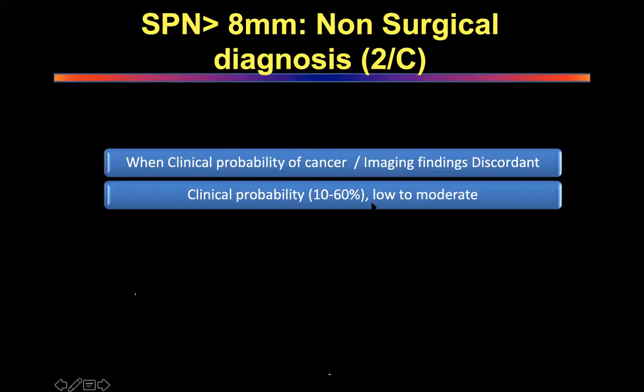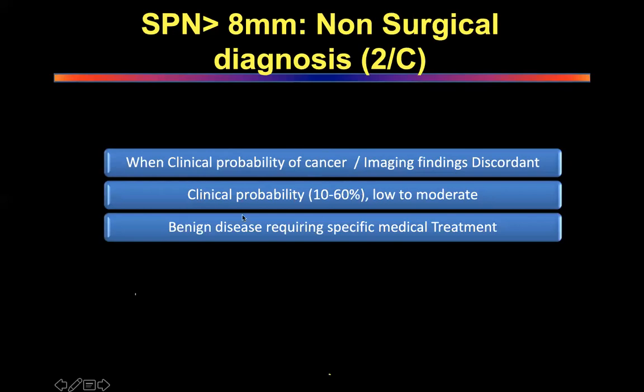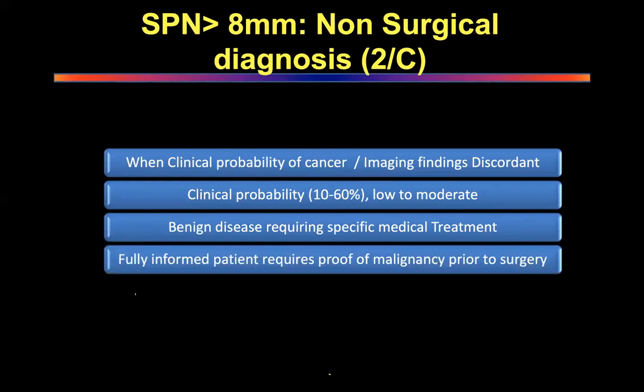If the clinical probability is 10 to 60%, low to moderate, and it's a benign disease requiring specific medical treatment, like TB or something else, or sarcoidosis, then you can biopsy these and send them onwards for specific medical treatment.